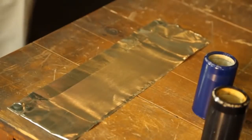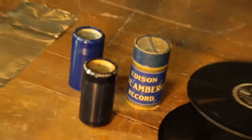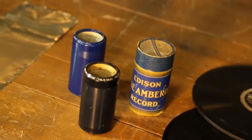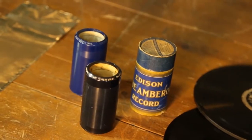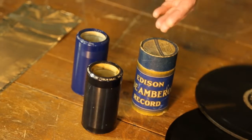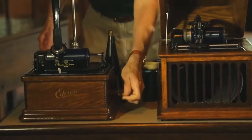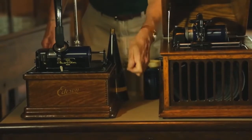His phonograph records evolved from an etching on tinfoil to wax cylinders. He experimented with many different kinds of waxes and eventually came up with a number of very hard waxes, black waxes, as well as a blue amberol wax that he eventually commercialized a number of cylinders with.